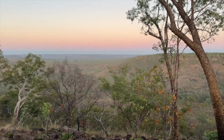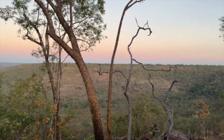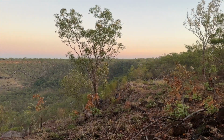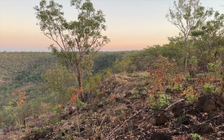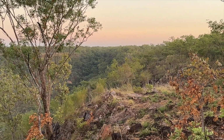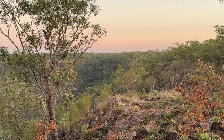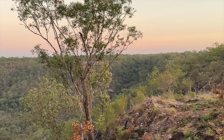So our next objective today is what I think is called the amphitheatre. It's like this lush grotto with some Aboriginal art. My gut feeling is those trees, that gully there, you climb down into this amphitheatre down a ladder. I reckon that lush vegetation there might be the amphitheatre.